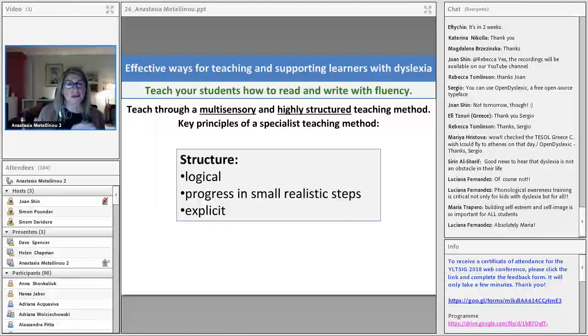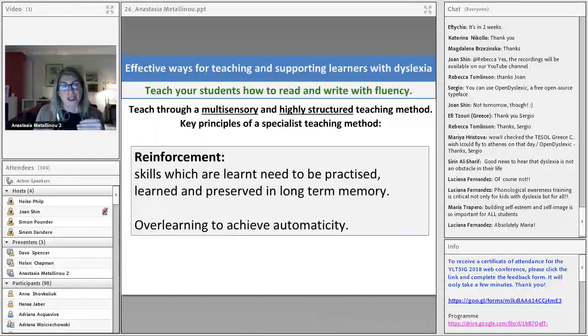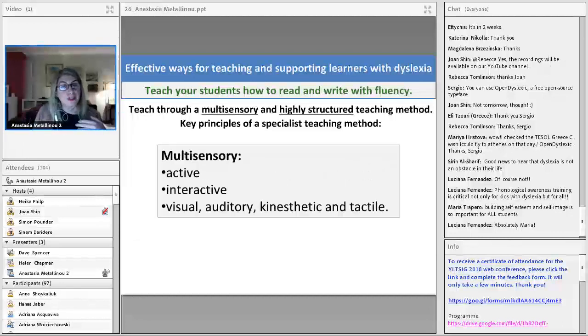And students need to keep recapping on what they've already learned. And it needs to have some explicit guidance for teachers so that they know what they're doing. And skills which are learned need to be practiced, learned, and preserved in the long-term memory, because as I mentioned earlier, students with dyslexia struggle with memory, and overlearning to achieve automaticity is crucial as well. Both teachers and students need to play an active role and the lesson needs to be as interactive as possible. Using hands-on materials, using audiovisual materials, using coursebooks, using games, using songs. So it needs to be as visual, auditory, kinesthetic, and tactile as possible.